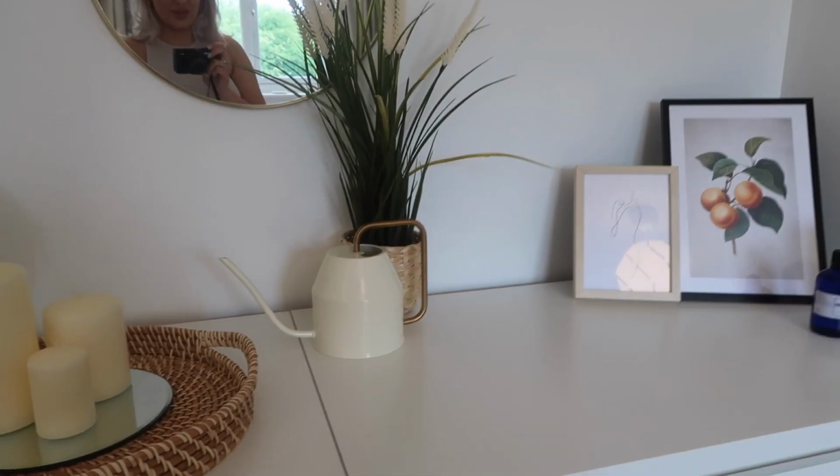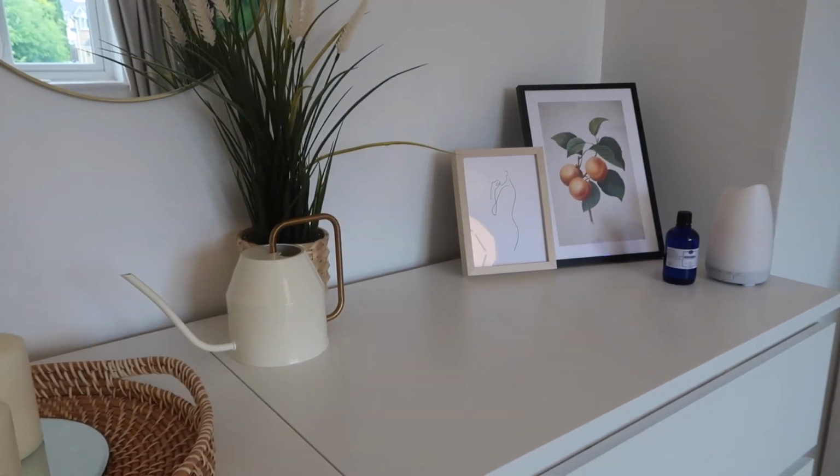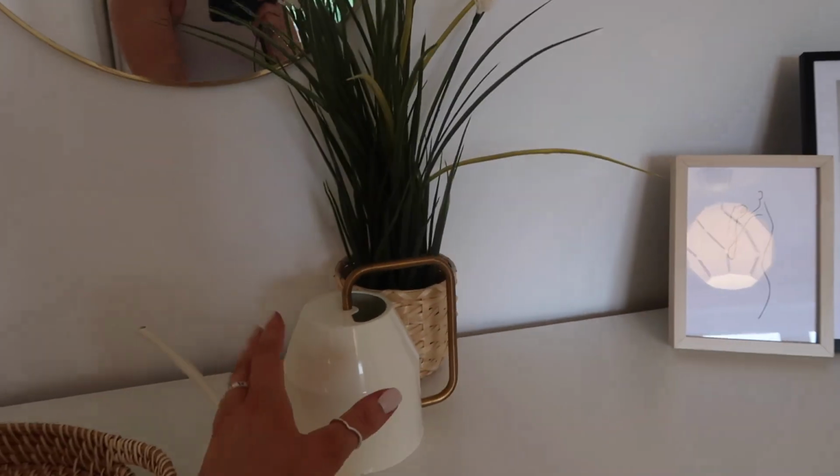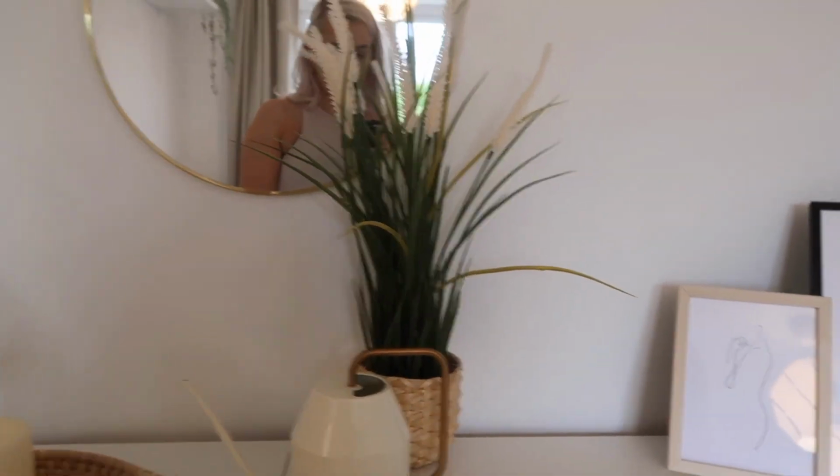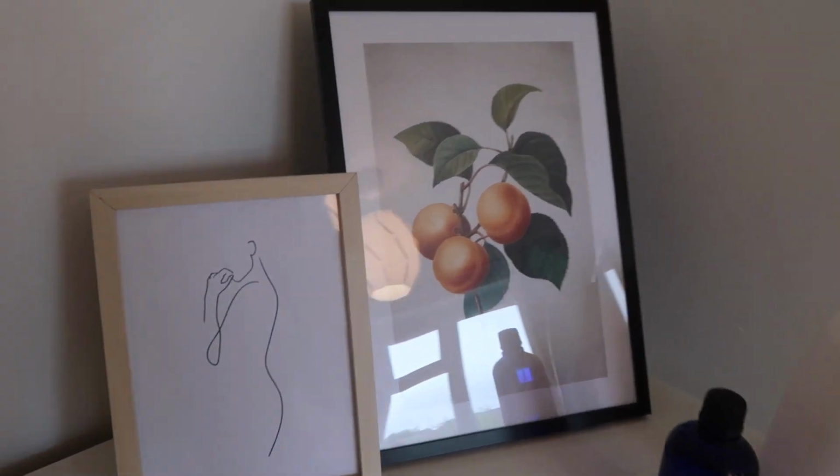Then we have the second half of the drawers. So I've got my little Ikea watering can here and my fake pampas grass. Love this little combo. I just sit this one in front of it and I just think it looks so cute. And then I have two more prints over here.